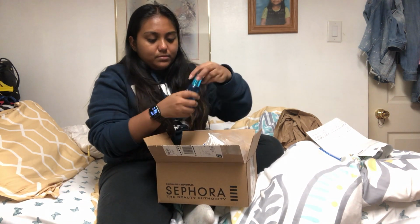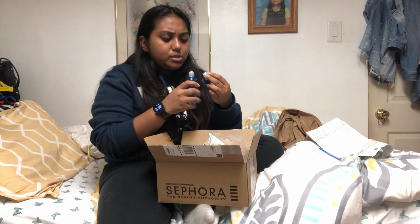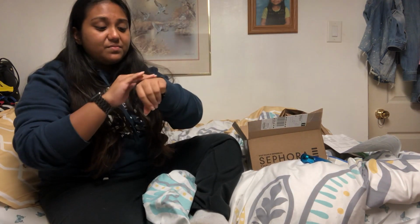Oh, okay, how do I open this? Oh, interesting packaging. It looks like a teardrop. It's weird. Smells amazing. So it's a really light oil. The last oil that I used was the Marula oil from Drunk Elephant, and way too heavy for my skin. My skin did not like it. This one feels oily, obviously because it is an oil, but it feels really light. So hopefully my skin will like this.